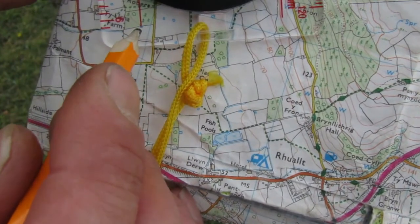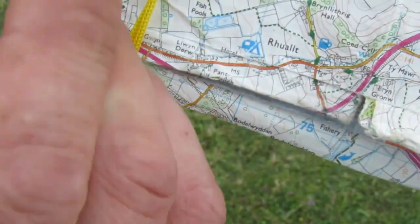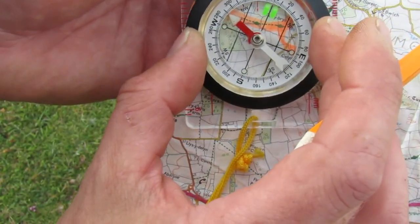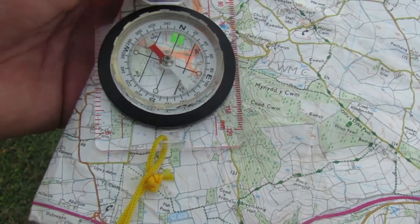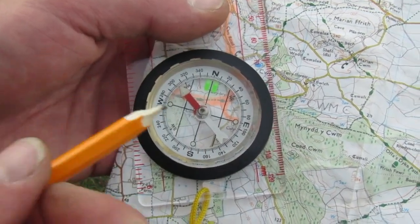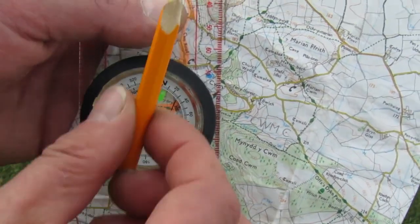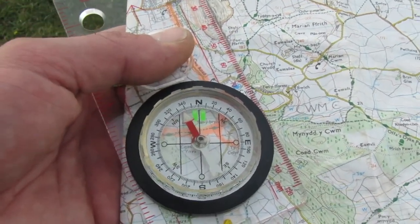I can see, the camera won't pick it up, but I can see a blue line there. So I can align my bezel with the blue line. So let's just get that somewhere near. Right, the next bit gets a little bit tricky. Right, so basically, I want to travel in that direction. The direction that the line of the compass is showing. I've got my grid north lined up with the grid on the map, the blue lines on the map. Now I need to get the needle to north. This is map orientation.